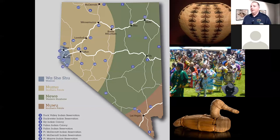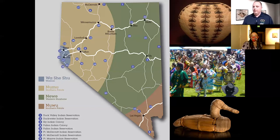Just to give you a reference for how long people have been living in the area that we call Sparks, about 10 years ago, out of the Pyramid Lake Reservation, there was a study done by the University of Colorado where they carbon dated some petroglyphs located on the reservation. And through that study, they determined that those petroglyphs were between 11,500 and 15,000 years old.